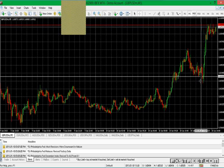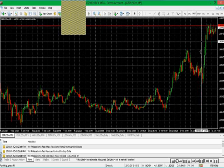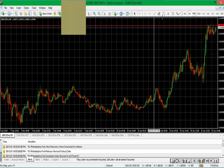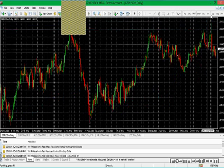Because let's face it, this is a huge move. 60.36 up to almost 61 even, and that happened in a 15 or 20 minute span. So it could have been a result of an announcement or the equity opening in the U.S., whatever it may be. It's your job to do your analysis.